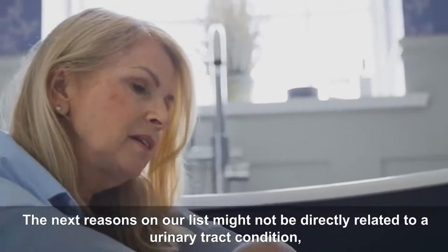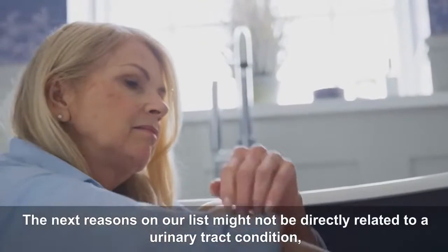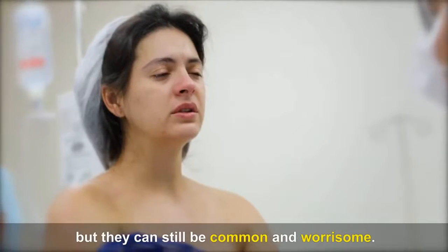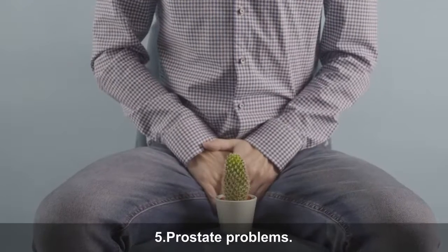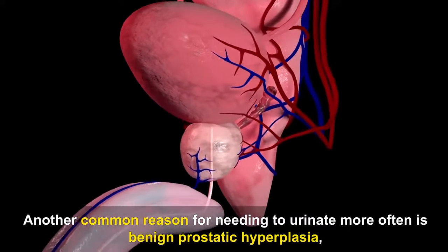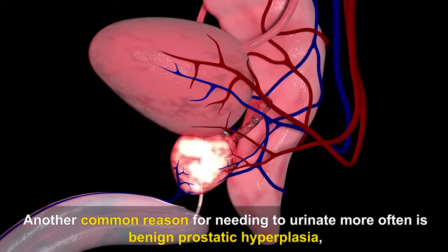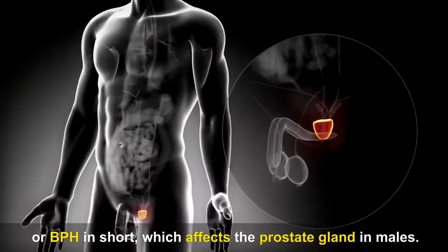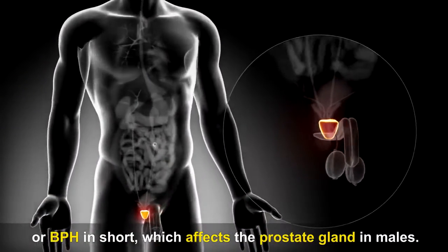The next reasons on our list might not be directly related to a urinary tract condition, but they can still be common and worrisome. 5. Prostate problems. Another common reason for needing to urinate more often is benign prostatic hyperplasia, or BPH in short, which affects the prostate gland in males.